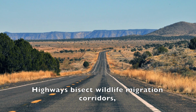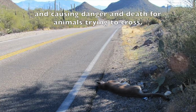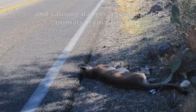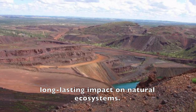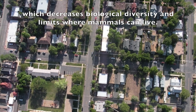Highways bisect wildlife migration corridors, disrupting access to needed resources and causing danger and death for animals trying to cross. Mining and other extractive industries have a tremendous, long-lasting impact on natural ecosystems. Residential land developments turn habitats into neighborhoods, which decreases biological diversity and limits where mammals can live.